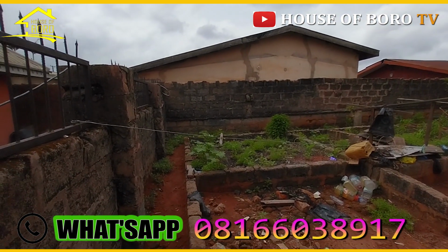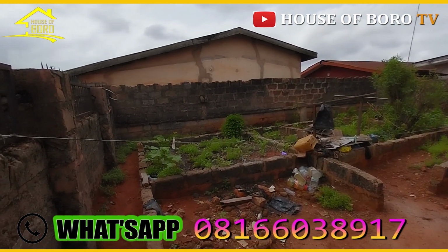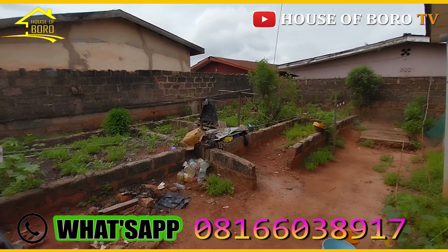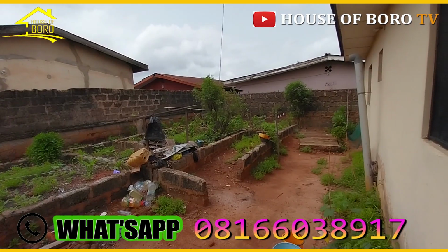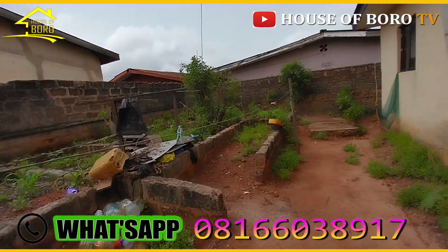Okay, it's a zinc roof and a ceiling, and I'll check the kind of floor, if it is modern tiles or a cement floor. I'll check soon. Okay, see the back here, there is one self-contained built here, but they did not complete it. See, I have enough space at the back.